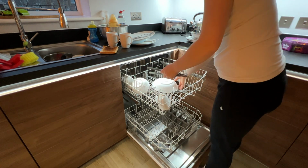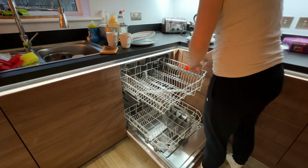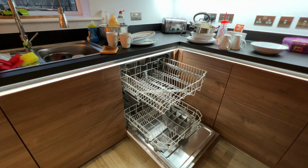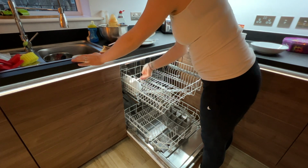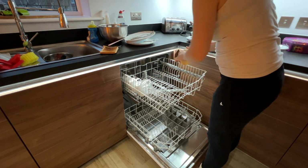I love being able to get the dishwasher done because, even if you don't set it going, it's so nice to get it done because it clears everything off the surface. And then it makes everything look clean and tidy even though it's not clean. The dishwasher is just a great hiding place for dirty pots.